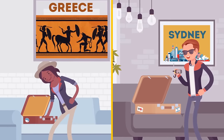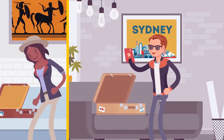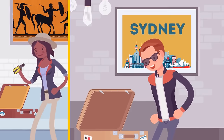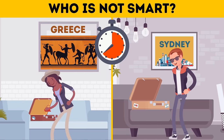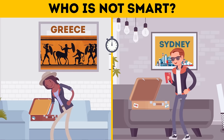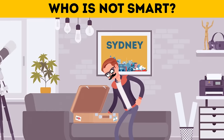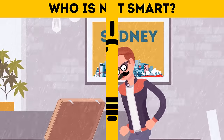Mia and Ethan are going on summer vacation. Mia is going to Greece, and Ethan is visiting his brother in Sydney. Who is not smart? Ethan. He's packed shorts and swimwear, but he won't need them because it's winter in Australia.